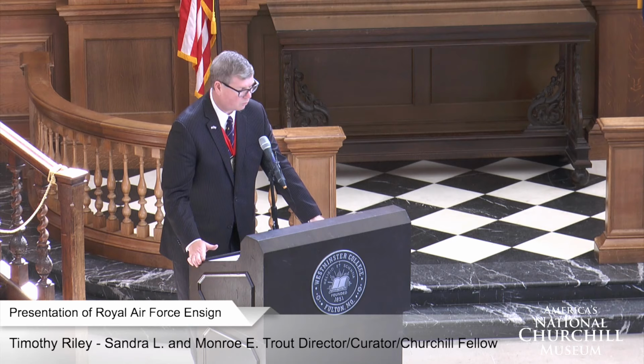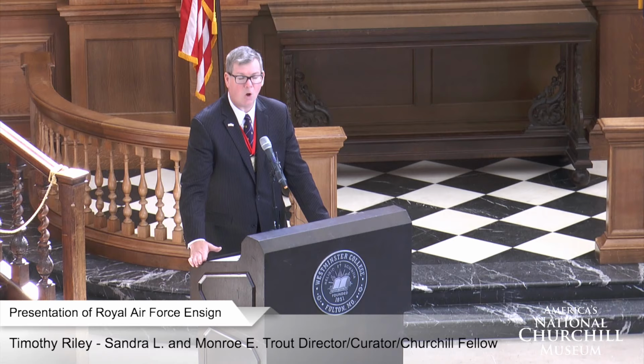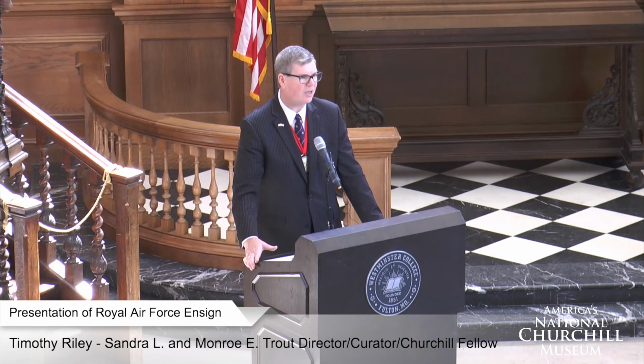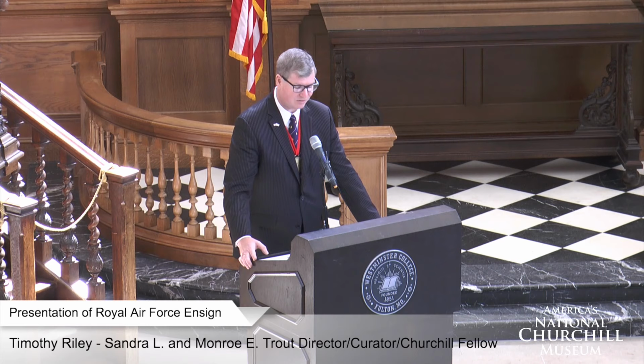Luftwaffe sent a squadron of bombers over London. This sanctuary took a direct hit. It was engulfed in flames and all but destroyed. It remained so until 1961, when Westminster College had the audacious idea to relocate stone by stone this church from London to Fulton as a memorial to Sir Winston Churchill, who gave his famous Iron Curtain speech on our campus.